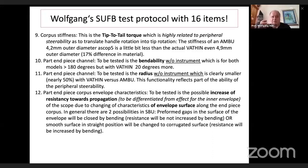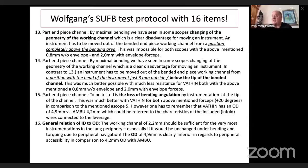inhomogeneous scopes. So, for example, they have more material proximal to the handle and less material distal to that, because for us the distal part is more important. So when you have more push, that would be an advantage. Changing of the geometry of a working channel, that is an idea which I already tested with some scopes with Terumo, for example, and so on.